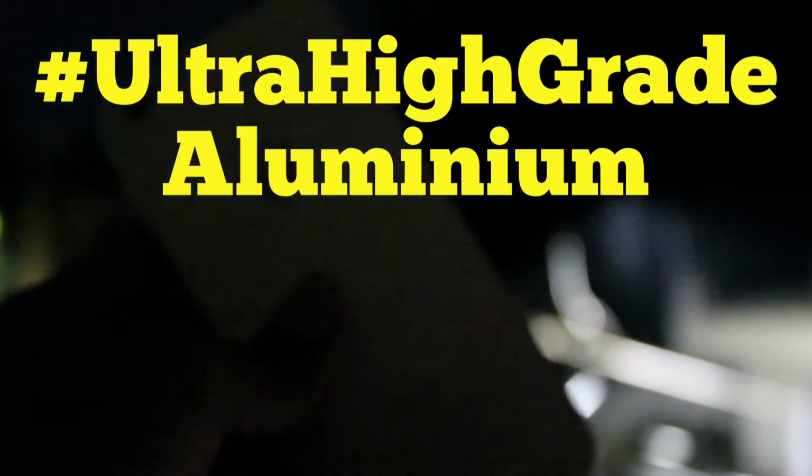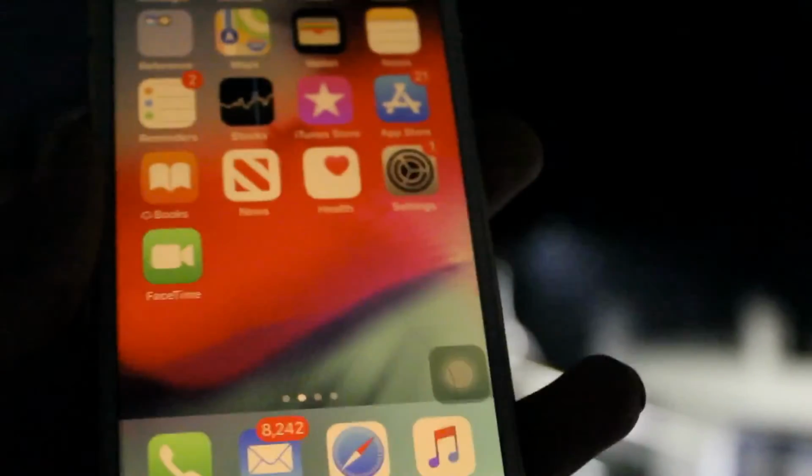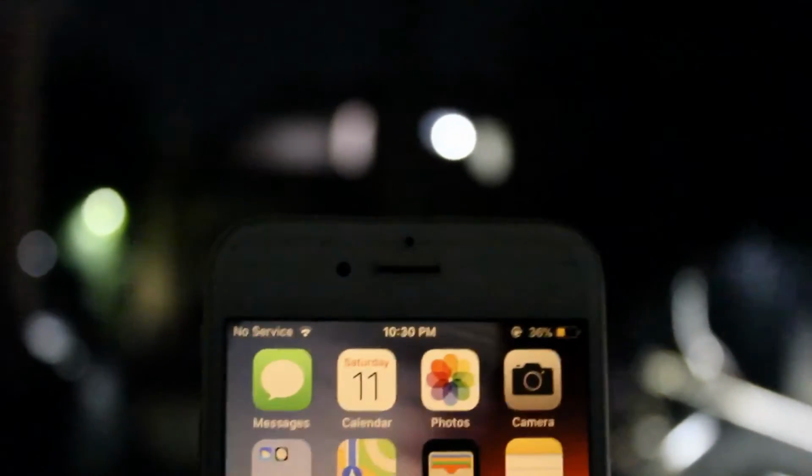And on the back, it has that ultra high grade aluminum which makes it a foldable phone. And in the center, it has Apple logo, FCC certification and stuff. And on the top, it has that 8 megapixel camera with dual LED flash. On the front, it has home button with touch ID. And on the top, it has a 1.2 megapixel front camera with earpiece.